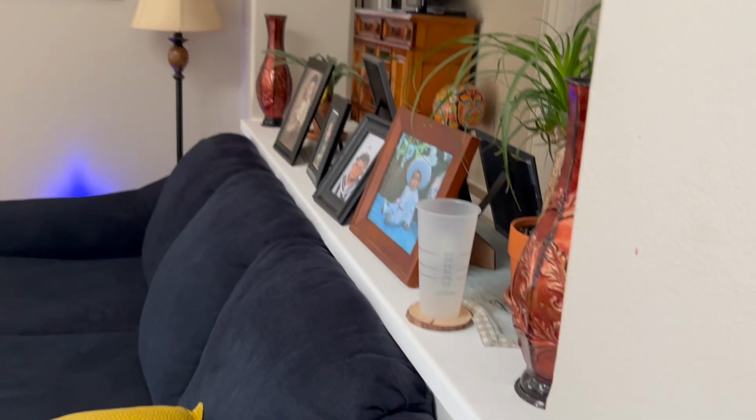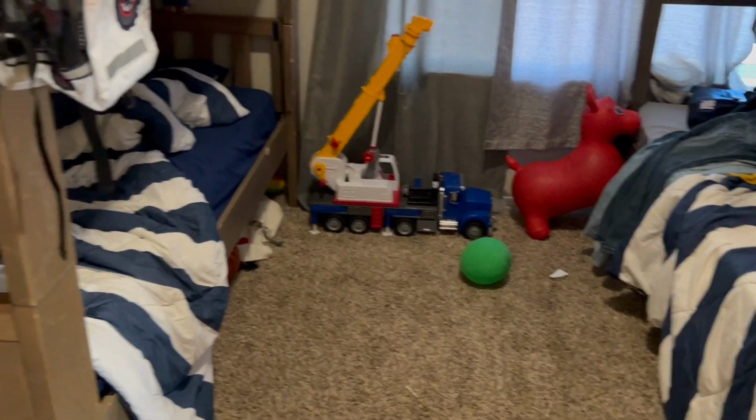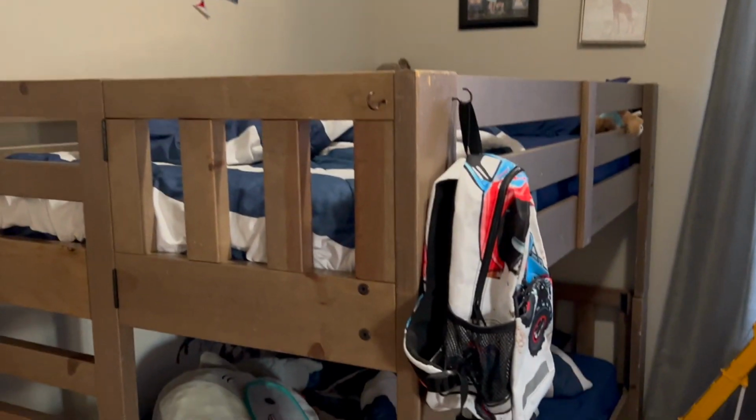Oh, I did leave a cup there, which my husband would die if he saw that. I asked the boys to pick up their room, so most of their stuff is put away. I just need to organize them more. I need to do their beds because there's still a little to do on the beds. And I need to get started with laundry.